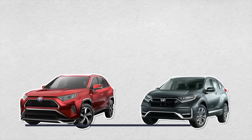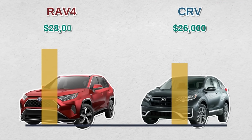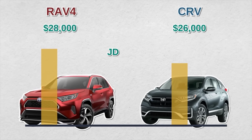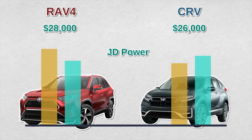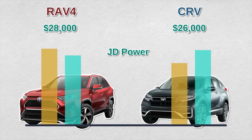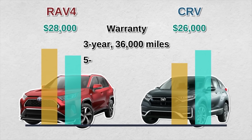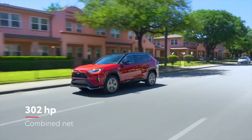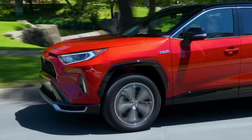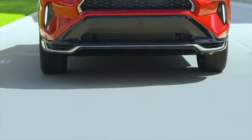In terms of base price, both start at around $25,000 to $26,000, although the RAV4's price is slightly higher. If you're interested in reliability ratings, J.D. Power gave the RAV4 an average score, whereas the CR-V earned an above-average rating. Both cars offer a 3-year, 36,000-mile basic warranty and a 5-year, 60,000-mile powertrain warranty. Both vehicles offer great fuel economy for their class, but the RAV4 has a slight edge here, although it's really a close call between these two.